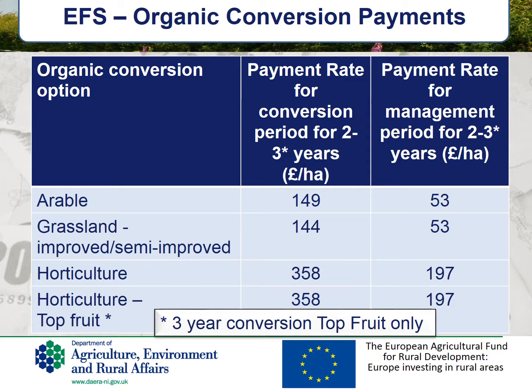Please note that some of the EFS options will overlap with EFA requirements and greening reductions will apply. This will mean that there is a reduced payment rate if these options are used to meet greening requirements.